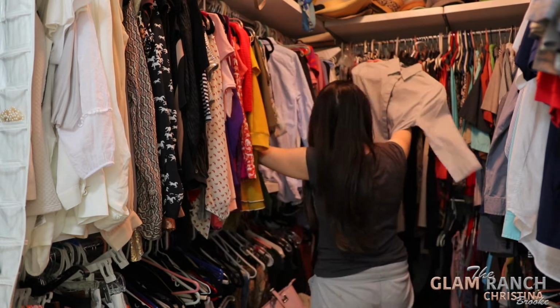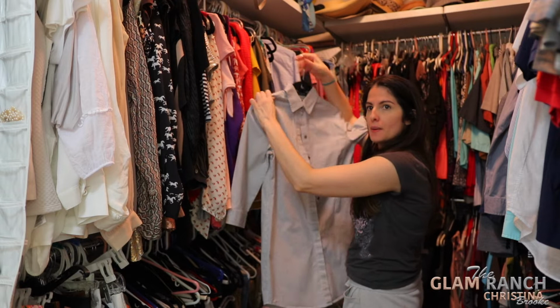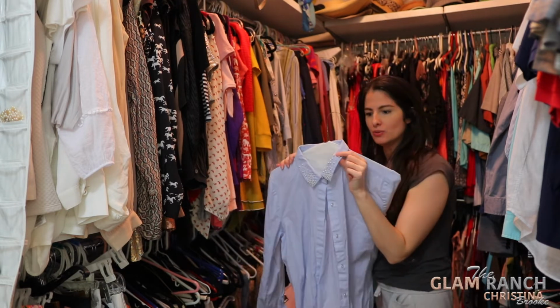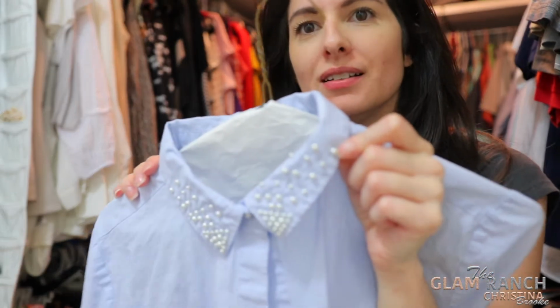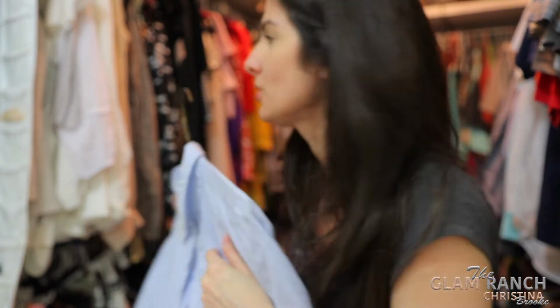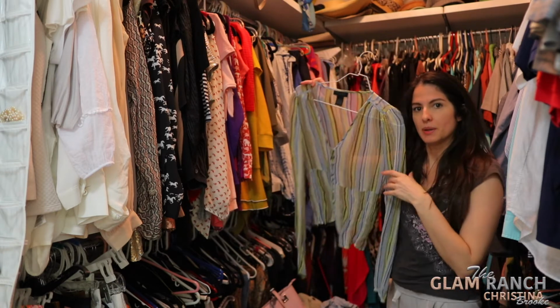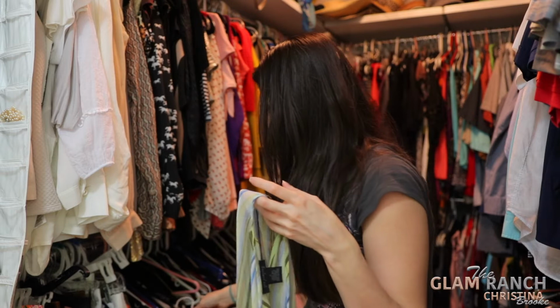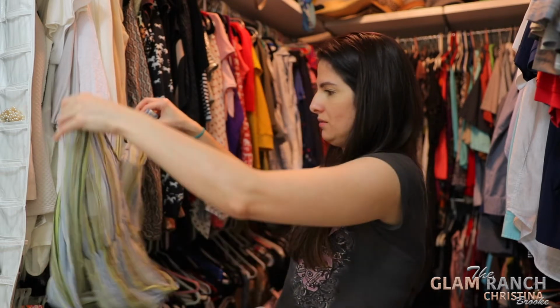So cute. Okay, everybody needs just like a button down shirt. This one has little pearls on it. Look how cute. It has little pearls on the neck. Isn't that pretty? I don't even know where I got this, but it's so cute. This I'm going to say goodbye to. My mom actually gave me this. It was hers, but I'm not going to wear it, right?